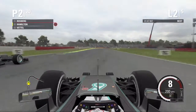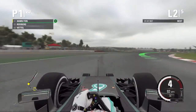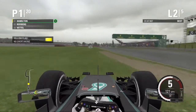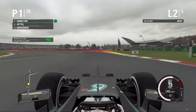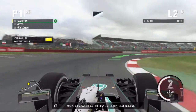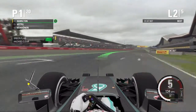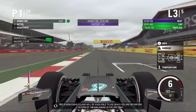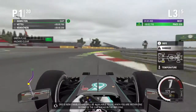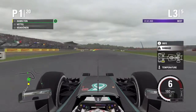Lewis Hamilton's closing in on Nico Rosberg. Dives on the inside. Nico Rosberg's back on the outside, back on the inside. Lewis Hamilton closes the door. I got a 2 second penalty. What? Oh, for the collision with Nico Rosberg. Nico Rosberg spins out. It wasn't my fault. Lewis Hamilton gets the fastest lap. Now Sebastian Vettel's in second, then it's Kimi Räikkönen in third.